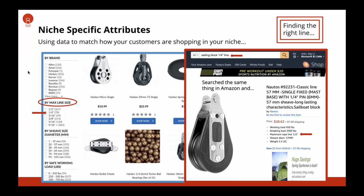If you look at the snapshot on the right, you can see that we searched for the same exact thing as we did on Annapolis' site, which was a 1/4-inch line. If you look at the product info below, you'll notice that this has a maximum rope line of 1.5 inches. So this was like the 6th result on Amazon search. If you are looking for the right product, it's going to take a little bit longer on Amazon than it would on a site where the catalog is specifically set up to help merchants find exactly what they need based on the product information and all the data that goes into that.